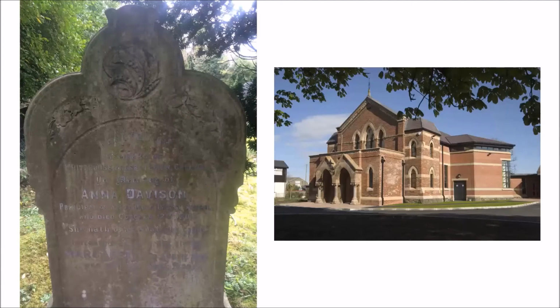The next one is quite hard to read because, again, it's under trees. Erected by the members of White House Presbyterian Church in memory of Anna Davison, principal of White House Infant School, died October 12th, 1901. And it says there, she hath done what she could. And also interred, it says at the bottom of the headstone, her sister, Margaret, dear Auntie Meg, who died 30th of April 1968, sorry. And there to your right is White House Presbyterian Church. What I know about that church is that they hold a regular car boot sale, or they used to anyway. It's on the Shore Road.